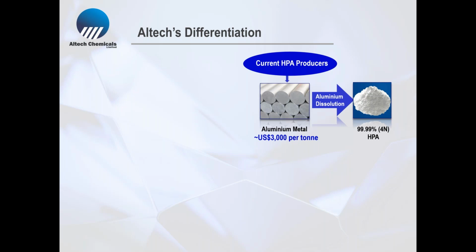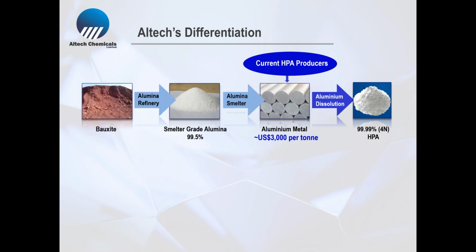Now, where does aluminium metal come from? If you think about where aluminium metal comes from, it comes from the bauxite industry. They make smelter grade alumina. They ship it around the world to the aluminium refineries, which add a lot of electricity and costs in the electrolysis process to make aluminium metal. These guys buy the aluminium metal and dissolve it back down to alumina. It sort of doesn't make sense because it already started as an alumina.